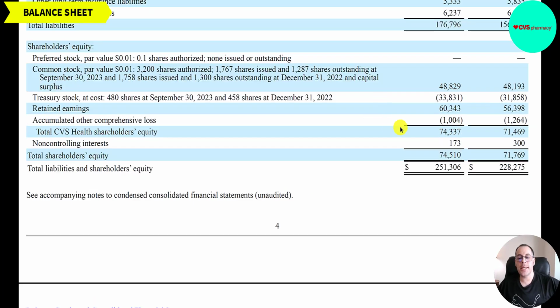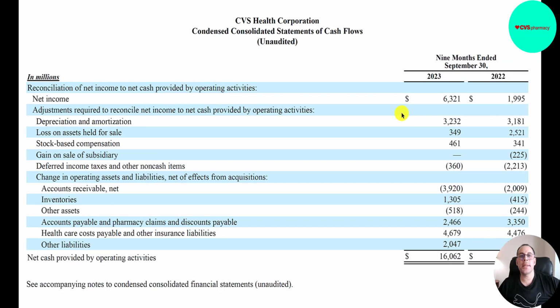Let's look at the equity section of their balance sheet. Assets minus liabilities is equity, $74.5 billion. They buy back lots of stock, $34 billion. Retained earnings is how profitable they are, $60 billion. Let's look at the statement of cash flows. This is for the trailing 9 months.